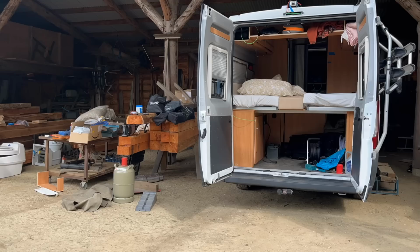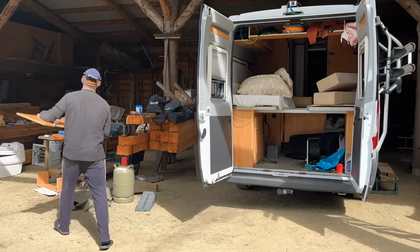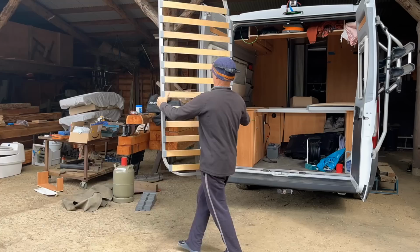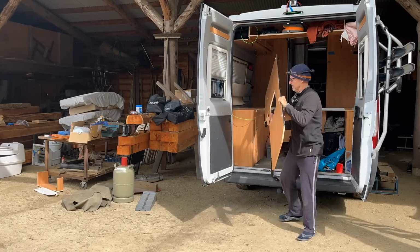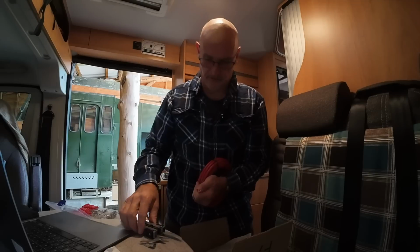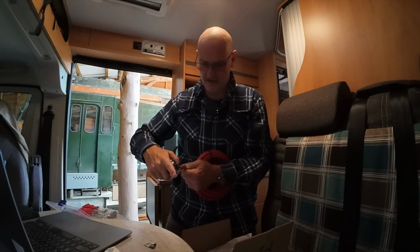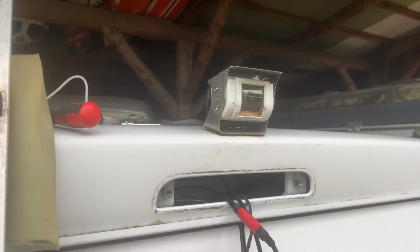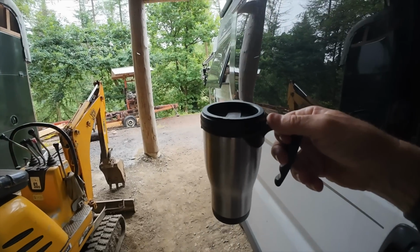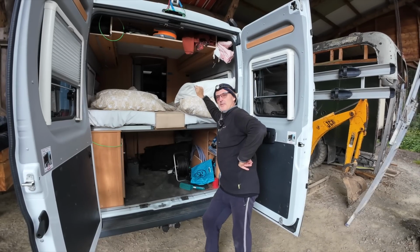The first thing we had to do every day was to remove the bed so Nigel could access the space where the new power system would go. This is because we were still sleeping in the van while we were doing all this work. Morning friends, so this is day 1, day 2, day 3, day 4, day 5, day 6, day 8. What are we on, day 9 or 10?